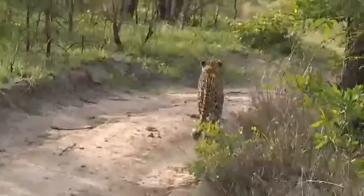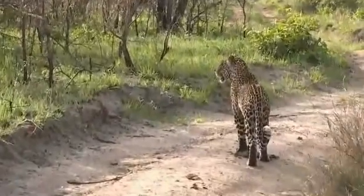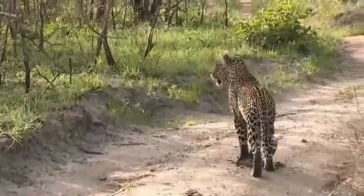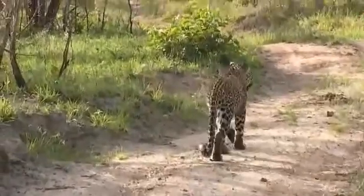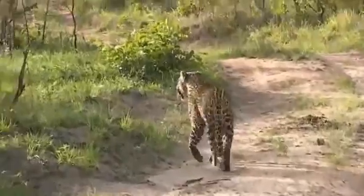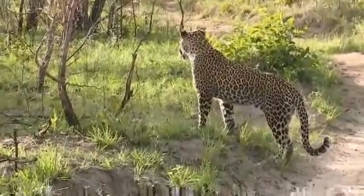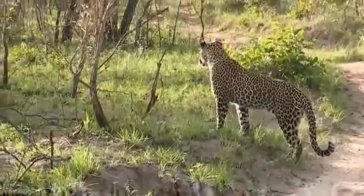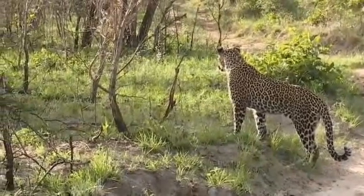But it really was interesting that he literally heard something and turned around and moved in quite a haste in this direction. And I doubt it would have been another leopard vocalizing. They very seldom vocalize at this time of day, so who knows what it could have been.